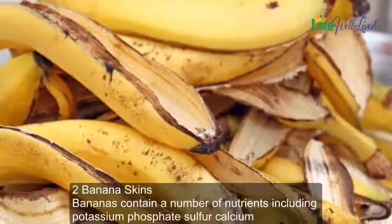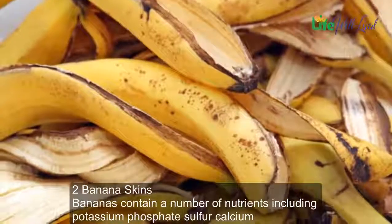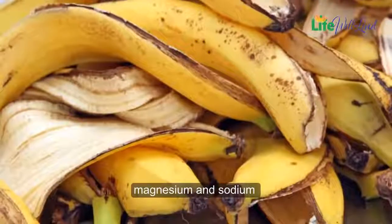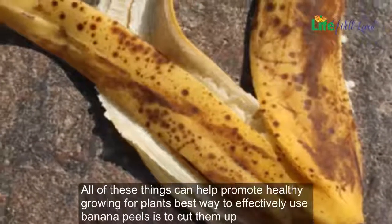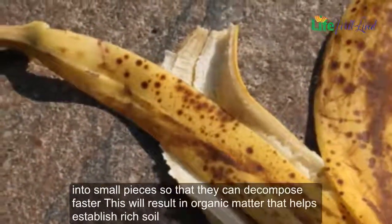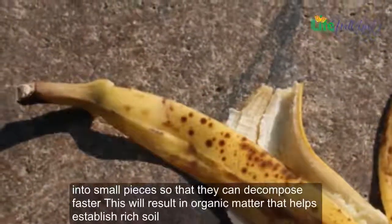2. Banana skins. Bananas contain a number of nutrients including potassium, phosphate, sulfur, calcium, magnesium, and sodium. All of these things can help promote healthy growth for plants. The best way to effectively use banana peels is to cut them up into small pieces so that they can decompose faster. This will result in organic matter that helps establish rich soil.